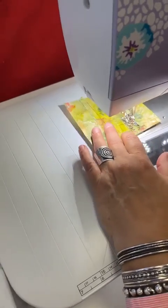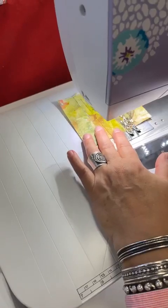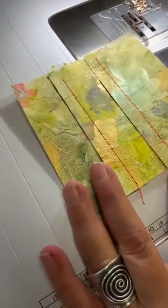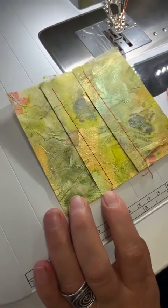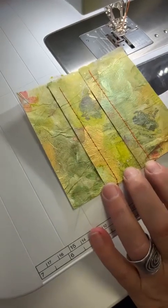Oh, that's fun. Look at that. Well, it really makes a difference to use the 12 weight. It really is wonderful, and it becomes part of the design. That's the spaghetti.